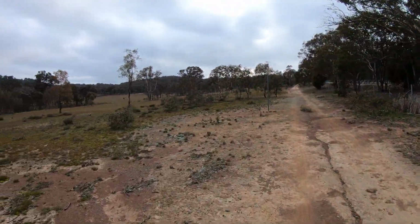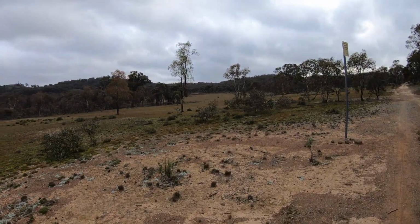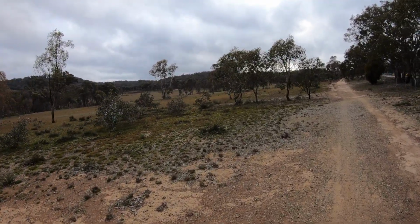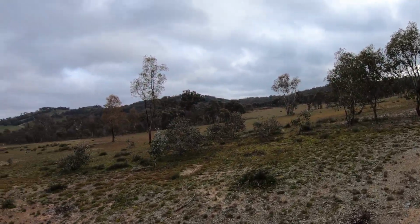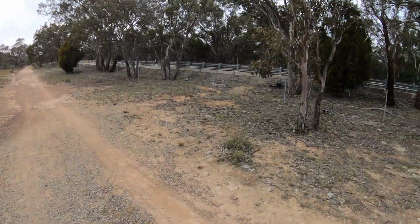So we're actually right at the northern border of Canberra at the moment, and we're sort of just going to skirt along the top of it and then start heading back down the other side of the tip of Canberra and then head back into the city.